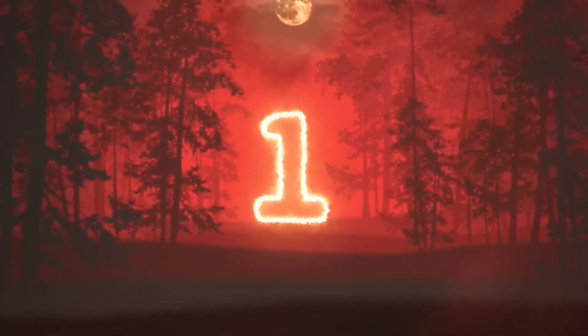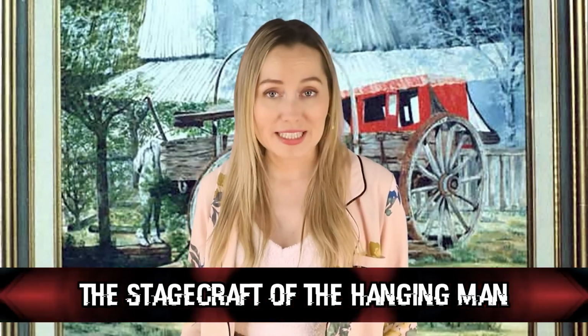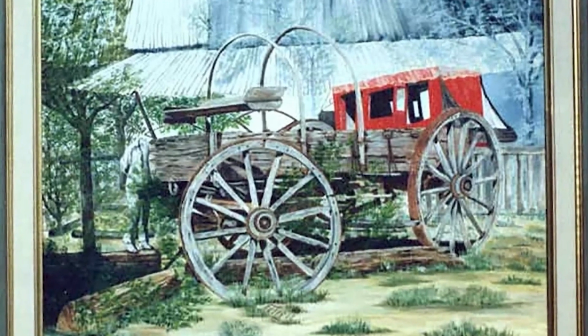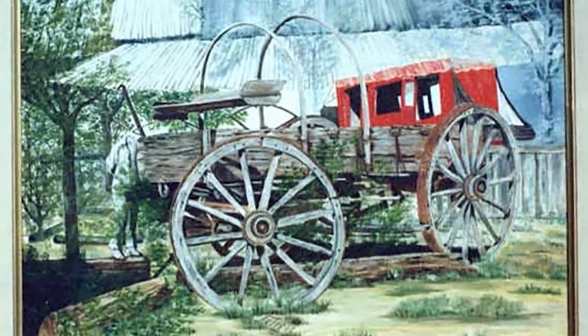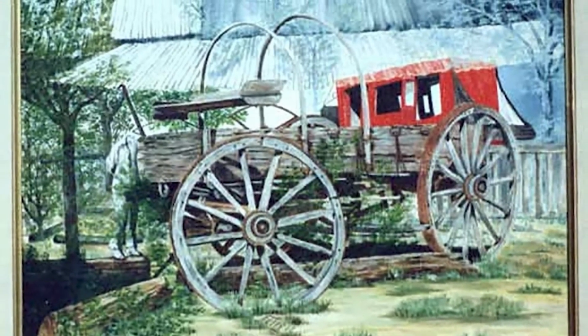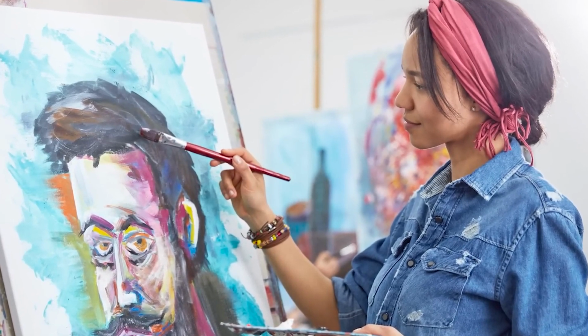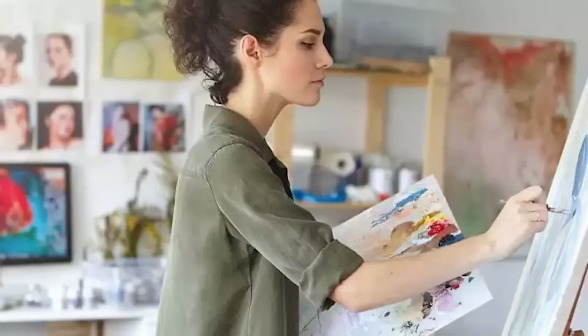In our number 1 spot, we have the Stagecraft of the Hanging Man. This is an oil painting that is an adaptation of an eerie photograph where there is a wooden cart. And it wasn't until after the photograph was developed that there appeared to be a headless man also in the shot. The artist of the painting version, who goes by the name of Laura P., was drawn to this photograph and felt as if she was called to paint it. But perhaps that was not a positive hunch, as so many strange things have happened since painting it.